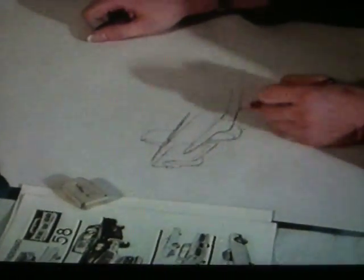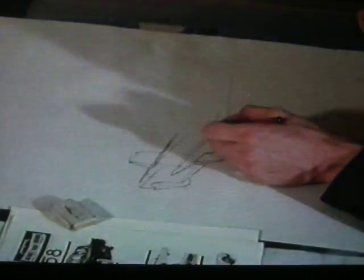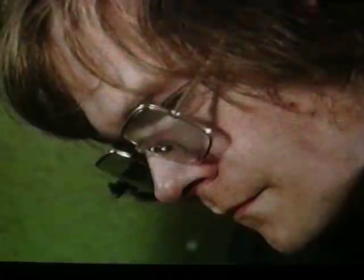The reason why I use reference books is because I like to get a thing right. I mean, it's very, very easy to do. There's no two ways about it. I can draw a car from memory if I've got to. Same with an aircraft and everything else.